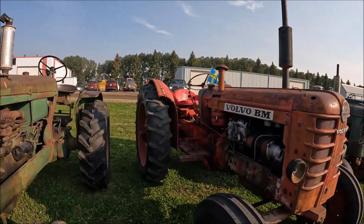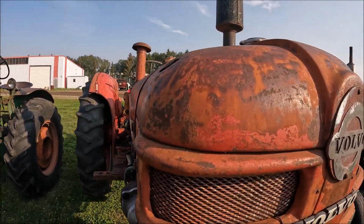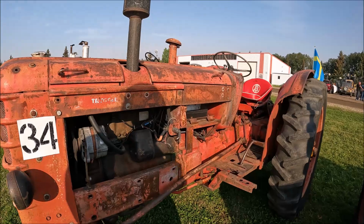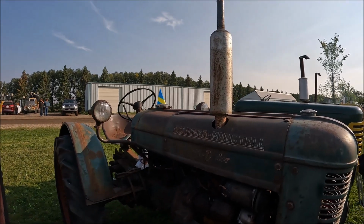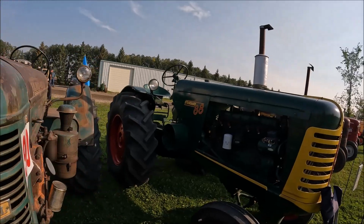Volvo BM, that's different. Now a lot of these came, I guess, somebody imported it at a later date. I don't think they sold these new here, but I could be wrong. And same with this Bolinder Munktell. That's different. Oliver 88.